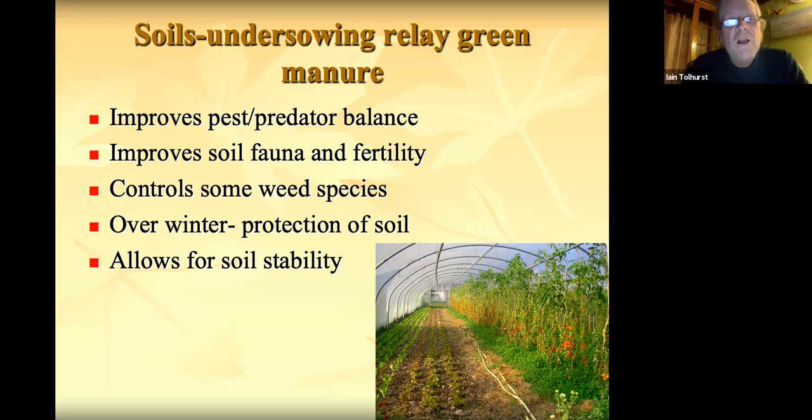Okay, so we've pioneered a lot of techniques on the farm. In order to increase the amount of green manure we have in the system, we've pioneered a process which I call relay green manuring, where we can actually put green manures into a living crop. So we can have a crop and a green manure at the same time. The green manure is there to build fertility, to encourage insects, and it improves soil fauna and fertility. It will also help to control weeds. It also gives protection to the soil.